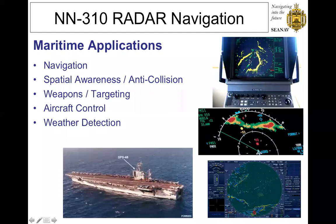We've got a nice picture on the top right here of a radar that's doing some navigation and anti-collision awareness for us. We can see where our coastlines are and some inbound and outbound vessels that we're tracking. We've got on the bottom here an aircraft control radar. So we've got our plane in the center and it's detecting some clouds coming up through it. And it's got some other aircraft on there as well.